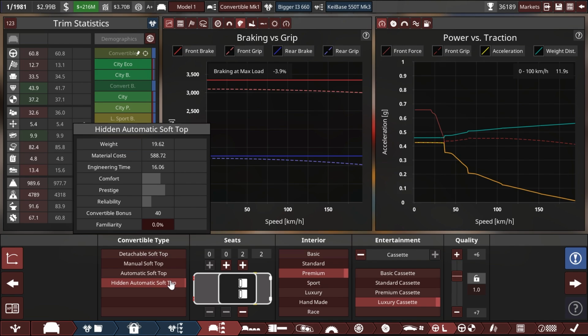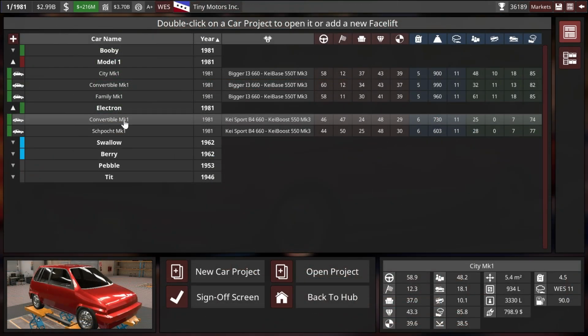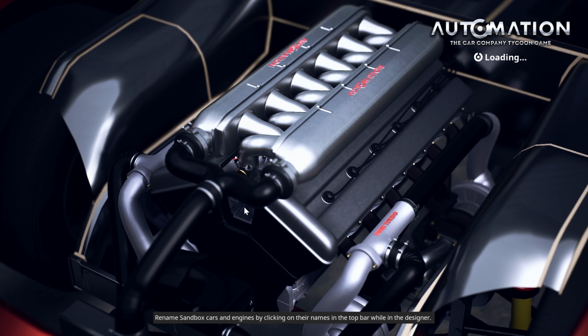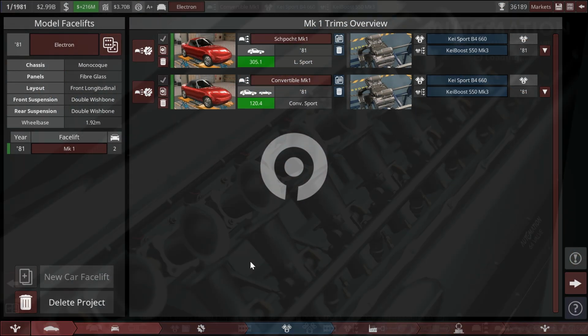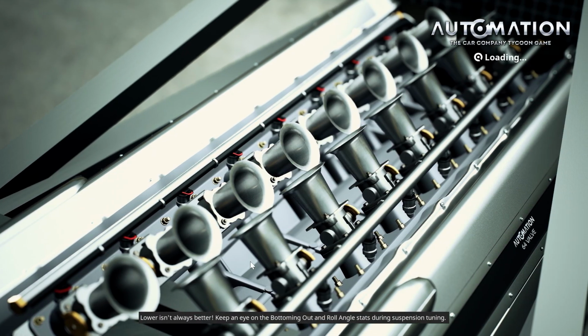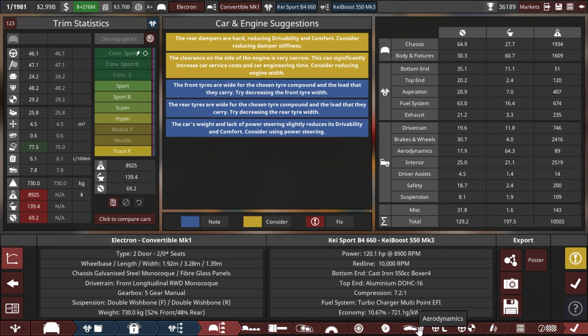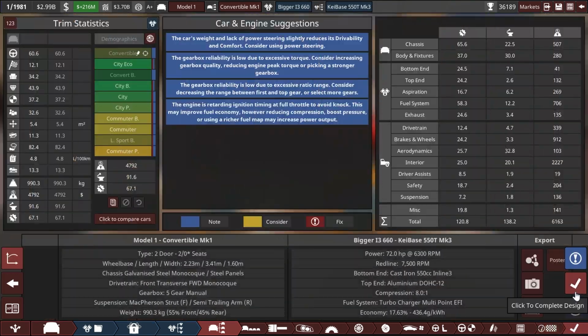Oh, now I have forgotten what we did choose for the convertible type. Did we go for the hidden? So it was the Electron convertible that we wanted to check for the convertible type. Let's just see, so that we do gain familiarity for both of these in the same thing. That's why I want to check. And we did choose hidden. Yes. This is looking really good.